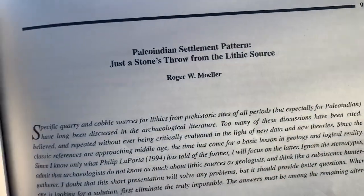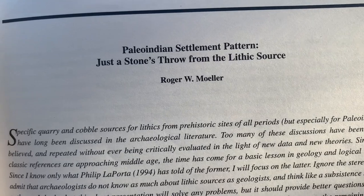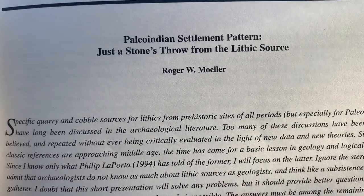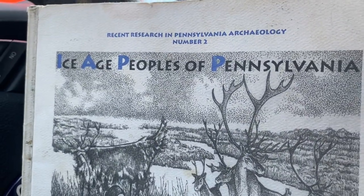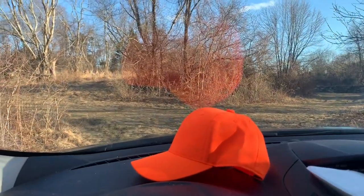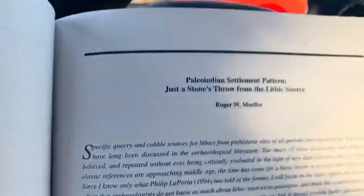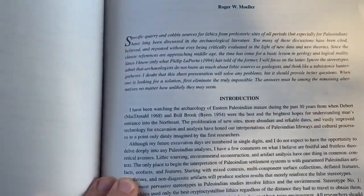All right, guys, so I'm just looking through this book here. There's a section called Paleoindian Settlement Pattern, just a stone's throw from the lithic source, by Roger Muller. I'm reading in Ice Age Peoples of Pennsylvania. I'm in my car again, in the hunting area here, waiting for dusk. Let's see if I could get some small game. But I figured I would just read through this a little bit.